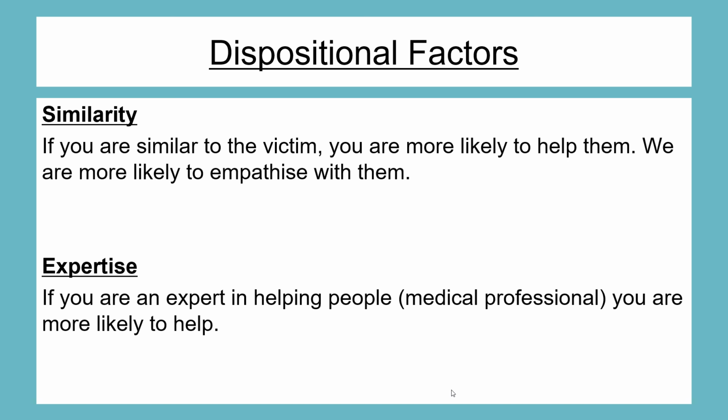Expertise, we can simply say if you are an expert in helping people, maybe a medical professional like a nurse or a doctor or a paramedic, then you are also more likely to help. You know how to help people. You're a first aider. You're much more likely to help in an emergency situation.